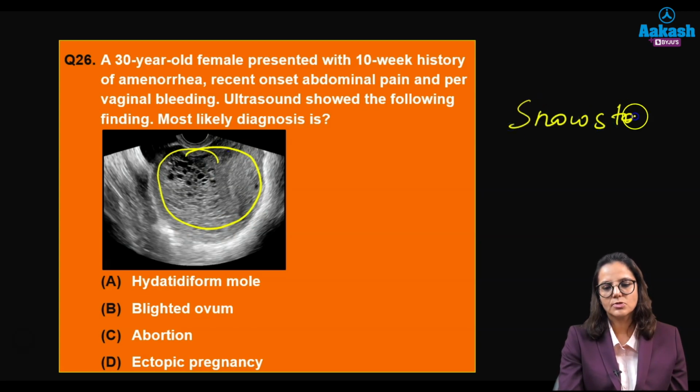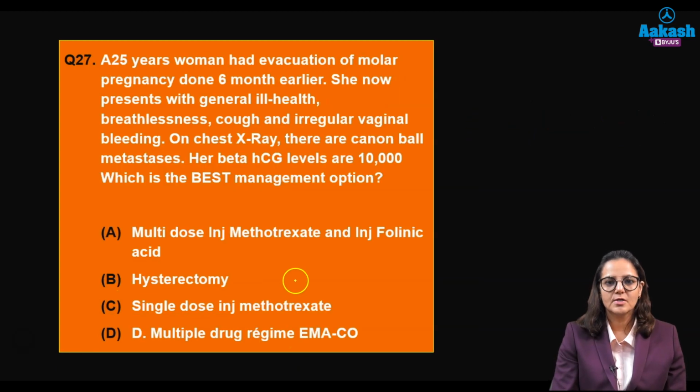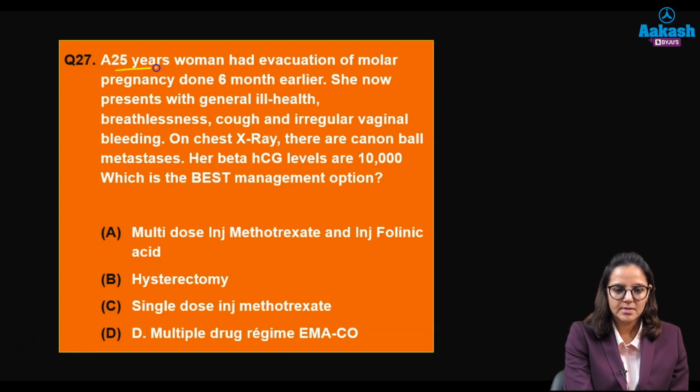Okay. So this is a snowstorm appearance and this is seen in hydatidiform mold. Now the next question, a 25-year-old woman. Remember this is 25. She's had evacuation of molar pregnancy. So the previous pregnancy was molar.